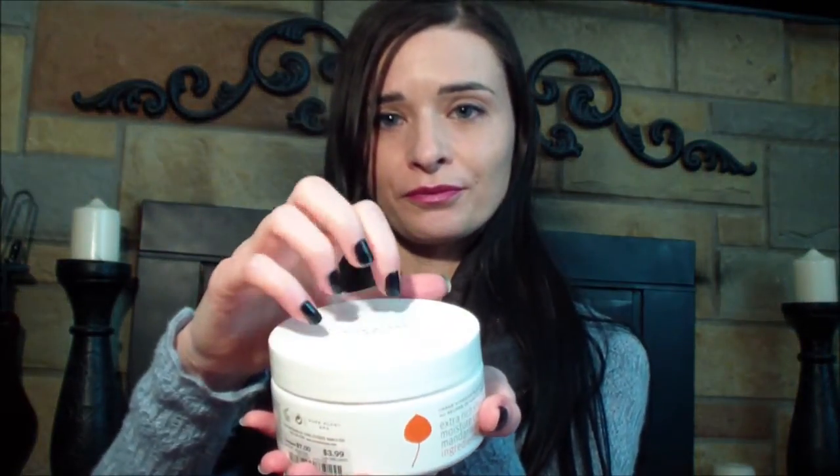And then the last thing I have is something that I almost didn't get, but then I decided to take the lid off and smell it, or what I could smell, and it smelled really good. I also wanted to put this one in particular because I knew the tapping sounds would be nice, or at least I hope they are.